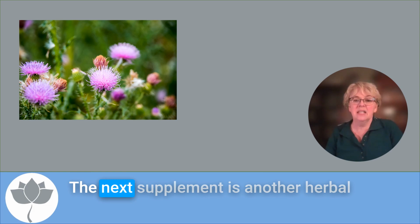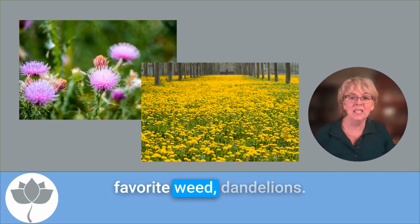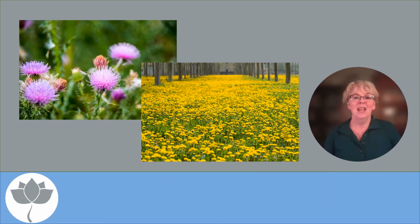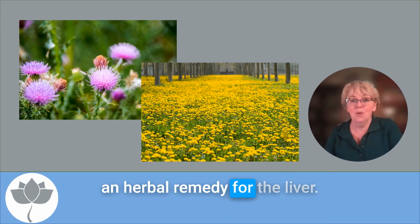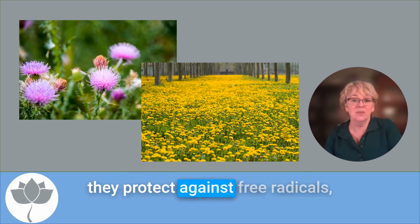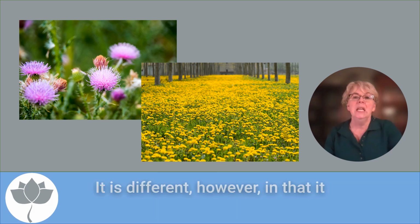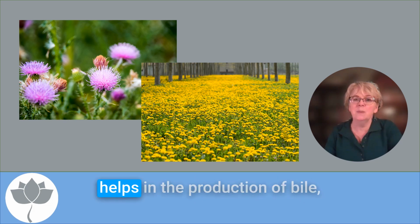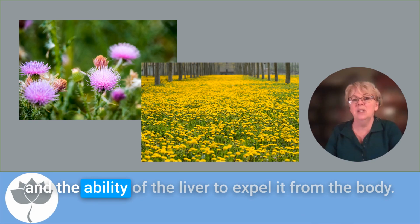The next supplement is another herbal supplement, and it is one's favorite weed. Dandelions are known, as I said, for being an herbal remedy for the liver. They are rich in antioxidants and they protect against free radicals, just as the previous supplements do. It is different, however, in that it helps in the production of bile, which aids in the digestion of fat and the ability of the liver to expel it from the body.